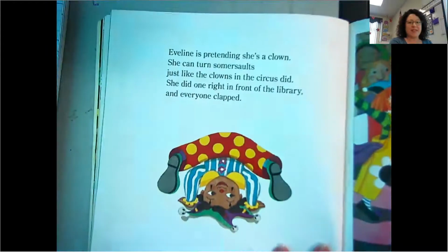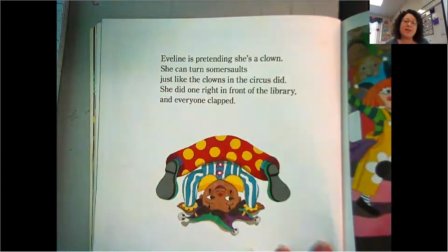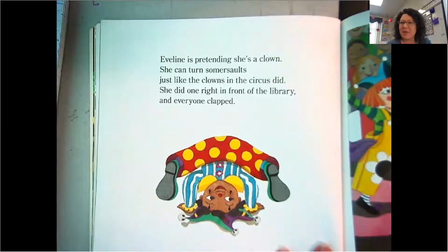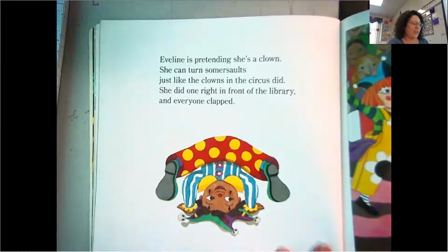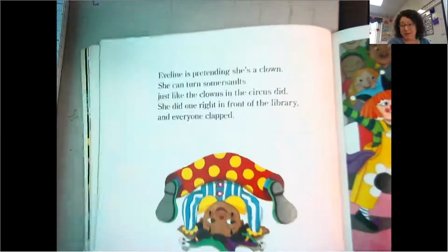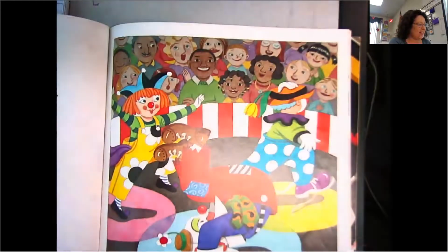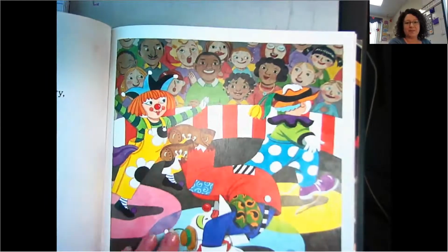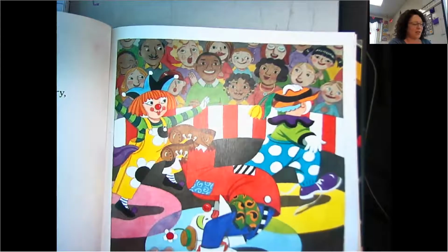Evelyn is pretending she's a clown. She can turn somersaults like clowns did in the circus. She did one right in front of the library and everyone clapped. Woo! What do you think would happen if you did a somersault in front of the library? You don't think your teacher would be very happy with you, right? So where is she? Oh, there she is in the background at the circus. I love going to the circus.